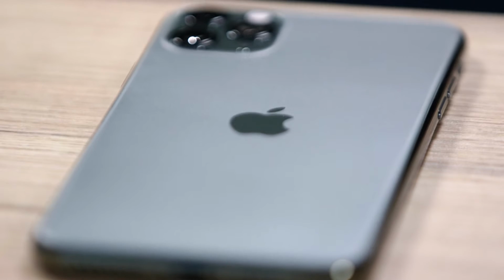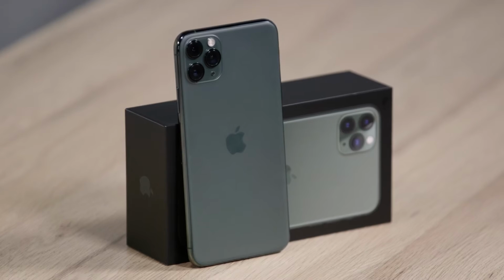As you all may have heard by now, it's September, which means it's time for Apple's latest iPhone release. I'm John from Pevely, and today we're going to talk about the new iPhone 11 Pro Max.